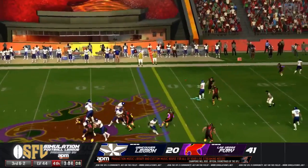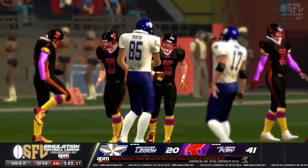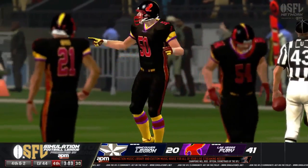5-step drop here by Biddix. He throws it across the middle, and it is incomplete. And that is going to bring up a 4th down. 3 minutes here to go, and I think if you're the Legion, you got to go for it. You're down by 21 points.